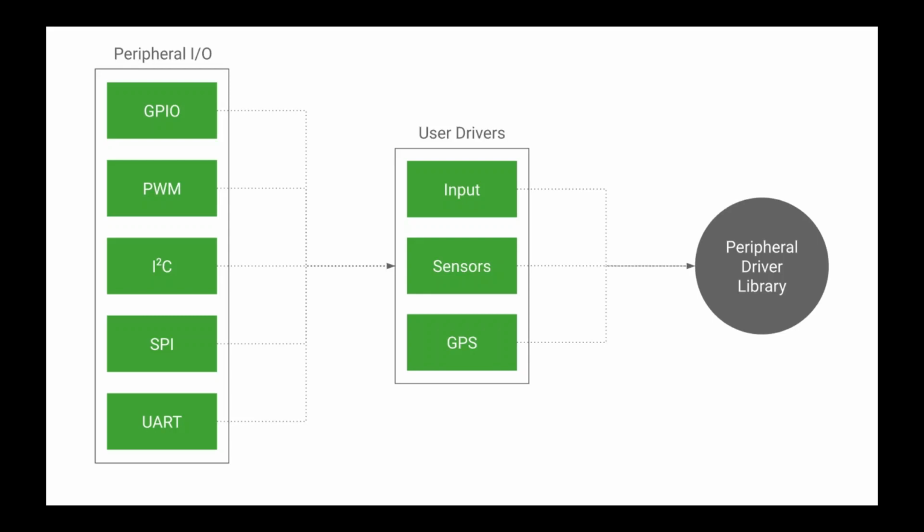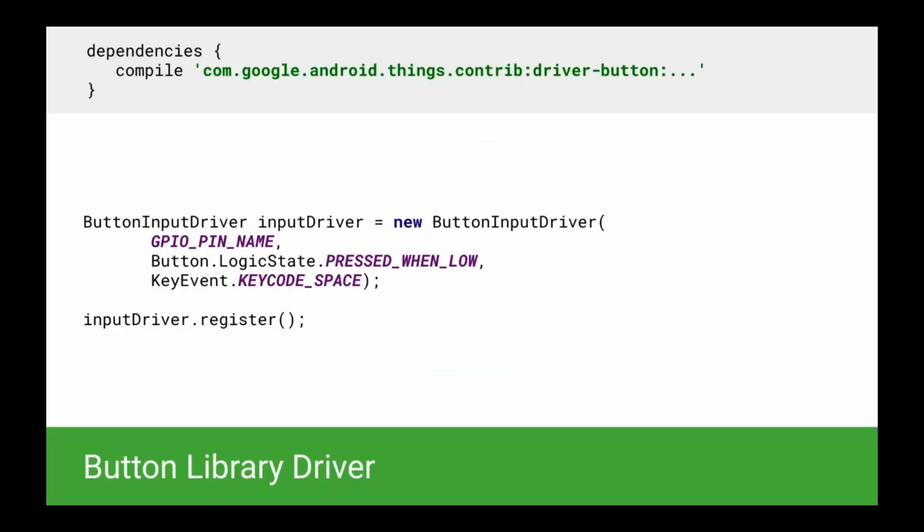We also accept suggestions and code from the developer community as well. So if there are new drivers that people want, we keep on adding to the driver library as time goes on. And just to give an idea of how different this is, this is the same thing, but using the peripheral driver manager. The button input driver is part of this library, and this is how you would hook this up. One line, easy peasy, instead of having to write the long list of boilerplate code that we saw earlier.